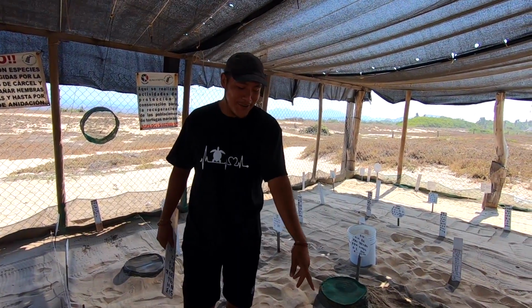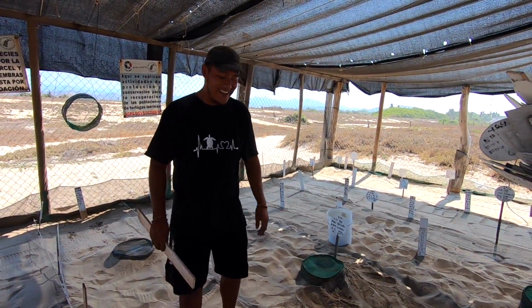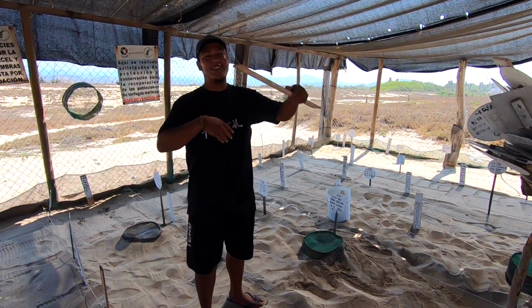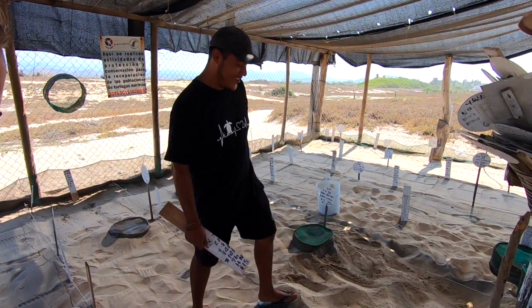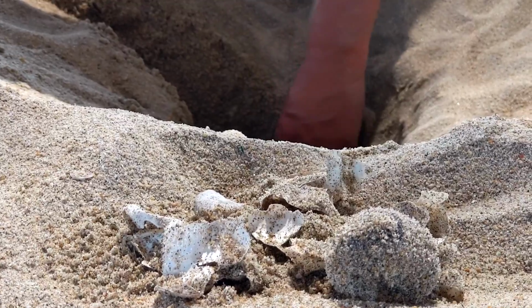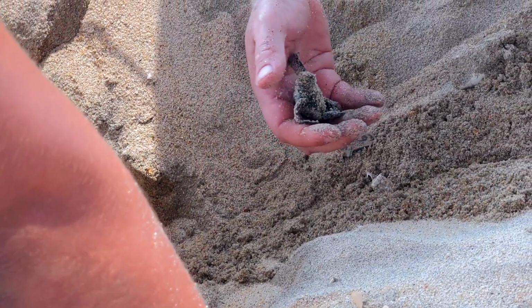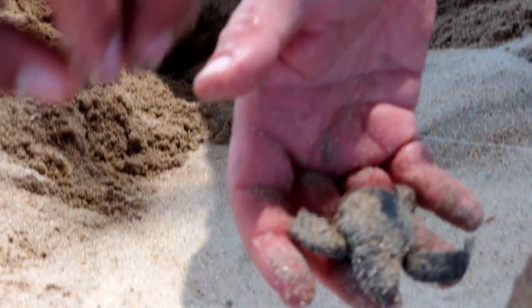Man, imagine these little turtles, man. Yeah, man. The whole life is facing an obstacle to face a bigger one. That's the whole life of a sea turtle. It's estimated that 1 of every 1,000 sea turtles actually makes it to adulthood. A challenge only made more difficult when combined with hunting.